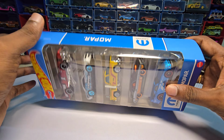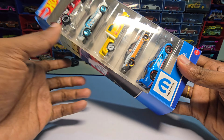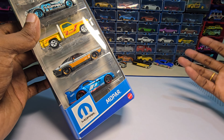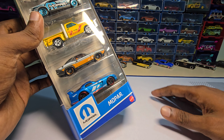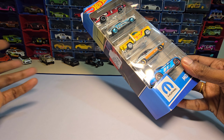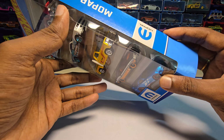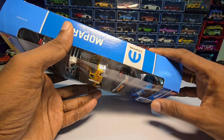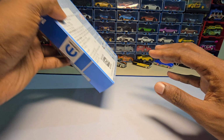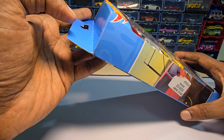So I just bought this pack because this is a MOPAR, and this is the entire Dodge set here. I'm collecting sets, as I already mentioned in the prelude video. I do have Chevy, Lamborghini. I think there are a few more 5 packs which I bought abroad, which I'm yet to unbox. I really don't want to unbox those, but I will surely unbox them because, like I say, I unbox everything on this channel. I'm not going to keep it in the box.